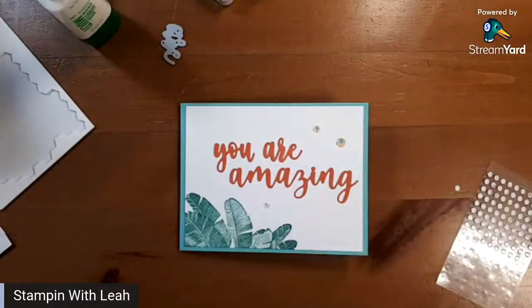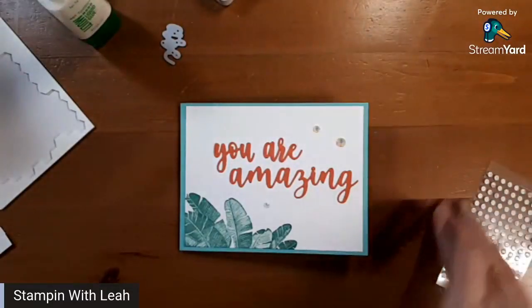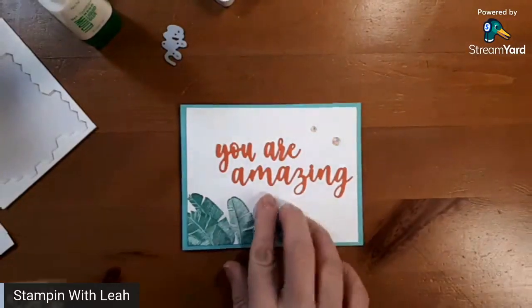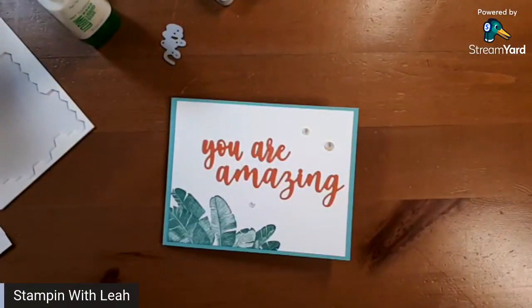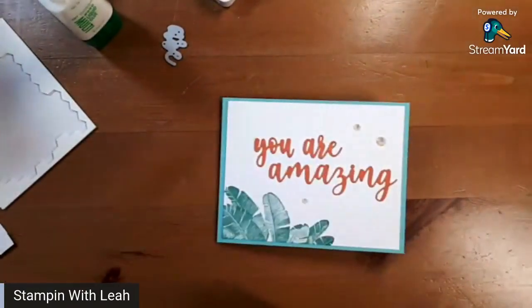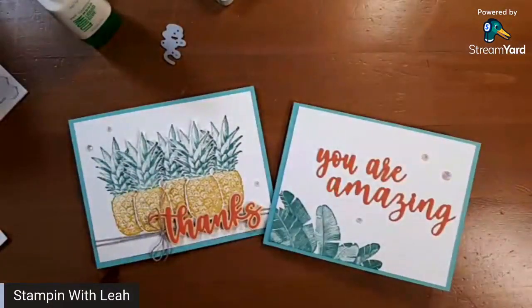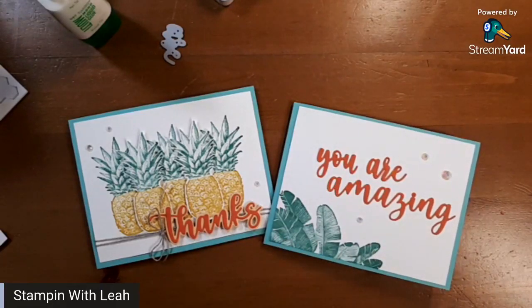That is our second card using the exact same products, just that Coastal Cabana cardstock, basic white cardstock, Calypso Coral cardstock, Iridescent Rhinestones, and of course the Island Vibes stamp set. So that is what I have for you guys today. Two pretty quick, easy to make stamps. And of course, if you don't have these dies, you could just stamp sentiments there as well. But the dies are a great product to grab, and then you can get your Island Vibes as your celebration reward.